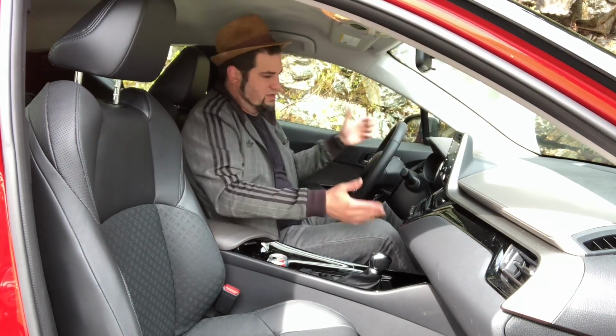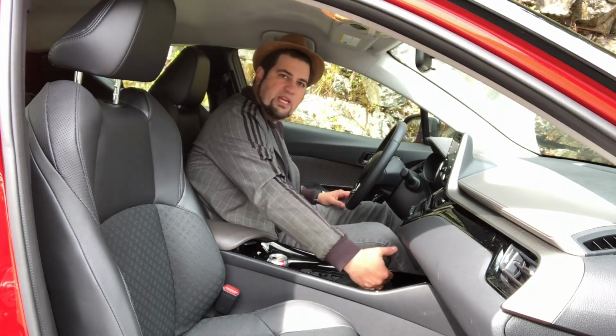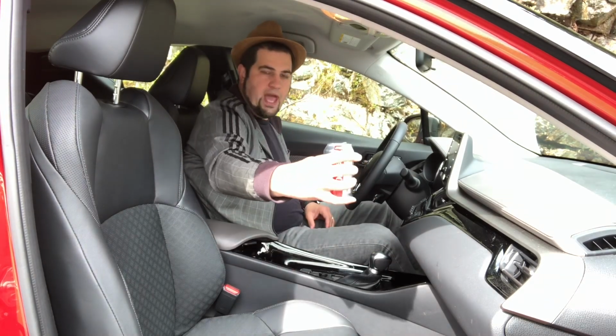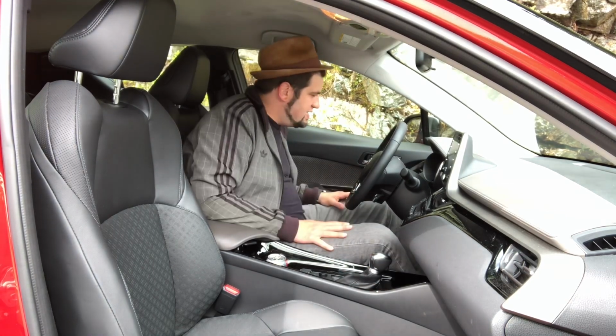All the controls are obviously going to be very easy to reach because this is not a big car. This gear lever is a little on the stubby side. I find it a little awkward to get my hand there, and my hands aren't even that big. You can compare it to this Coke can here. If you had bigger hands, I'd be worried you'd have a bit of an issue with that. But otherwise, everything else is nice and easy to reach.